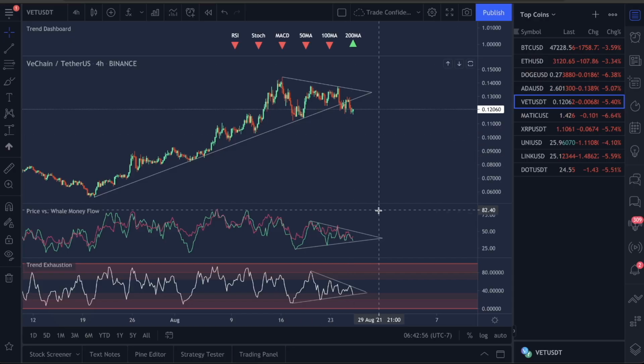Okay, let's start here. I haven't done this before with you guys on the charts here, but I want you guys to watch this closely. Come over to the price versus whale money flow and the trend exhaustion, okay?